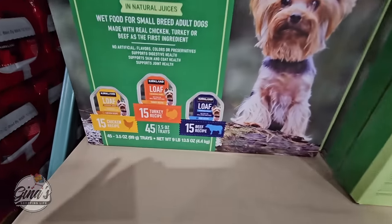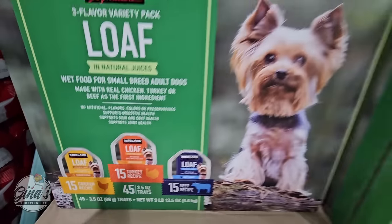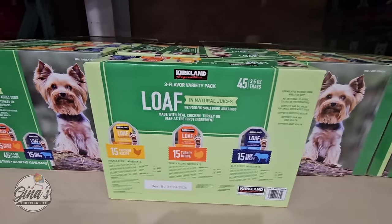Now, this product I would love to get your feedback on because this is the Kirkland loaf. So this is the wet food. You're getting 45 altogether, so 15 of each flavor.